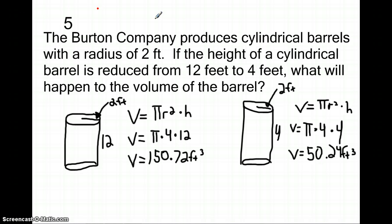Okay, now I want you guys to get in the habit of writing out your steps just how I've shown here. Always write your formula, then fill in your formula, and then put your final answer, of course, with a label, which we know is feet cubed since we're dealing with volume. Squared is area, cubed is volume. Now our first cylinder here had a height of 12, radius of 2. If we plug that in our formula, we get 150.72.